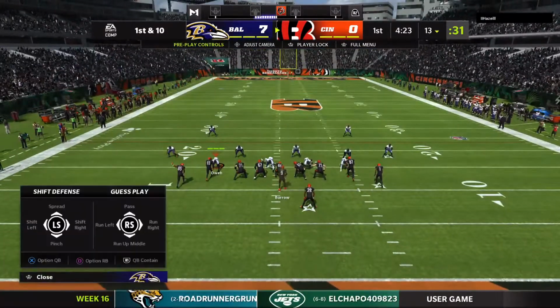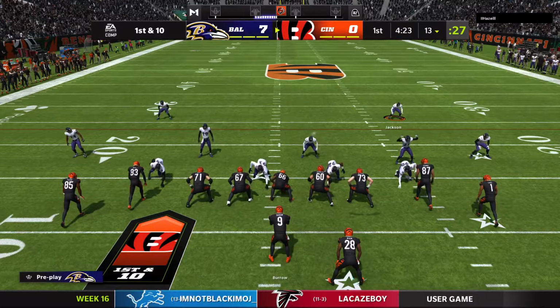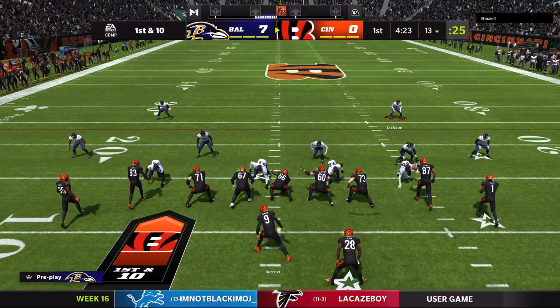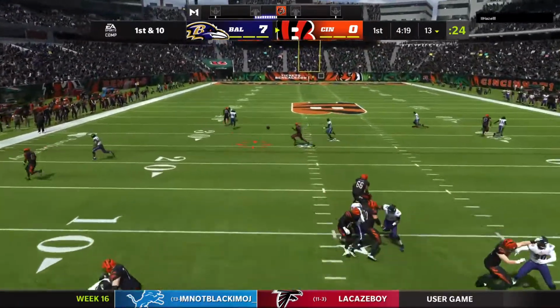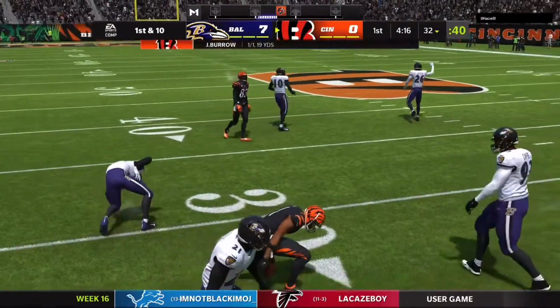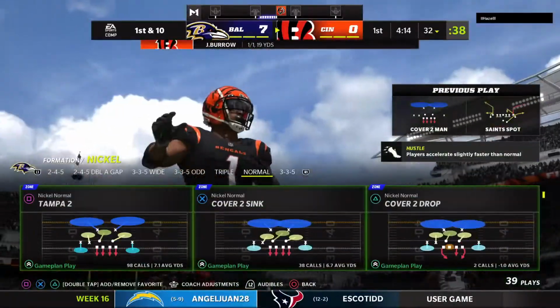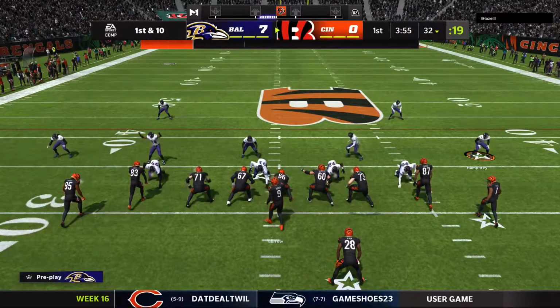Burrow going to lead up the Bengals here, 1st and 10 at their own 13. They'll come out throwing here to start the drive. There's the rookie from LSU. It's Ja'Marr Chase. And he's going to get this one across the 30-yard line. From the 32 now, here's 1st and 10.